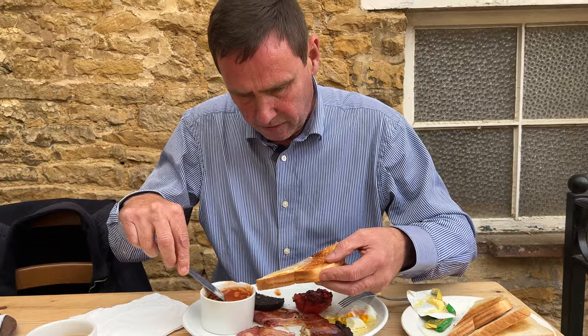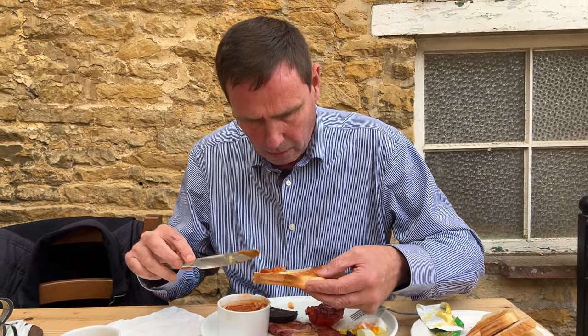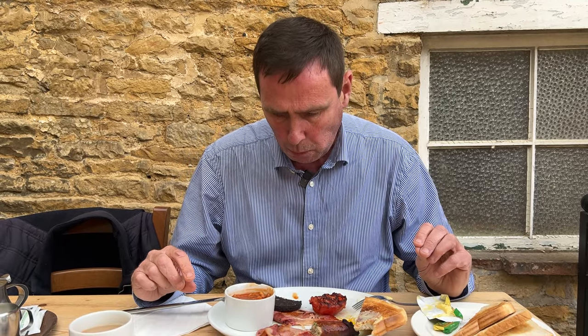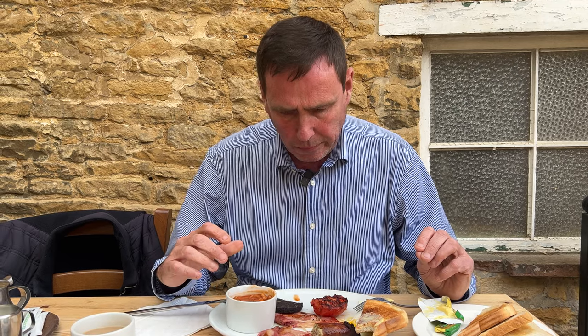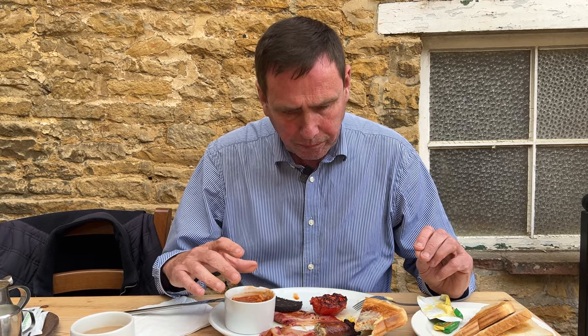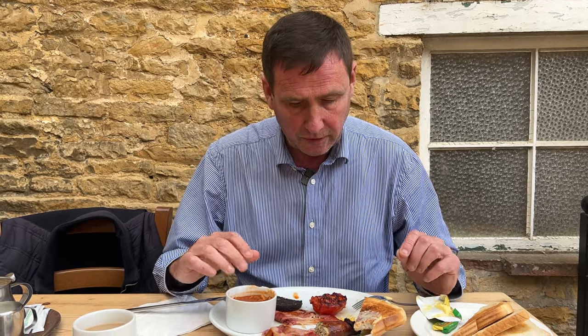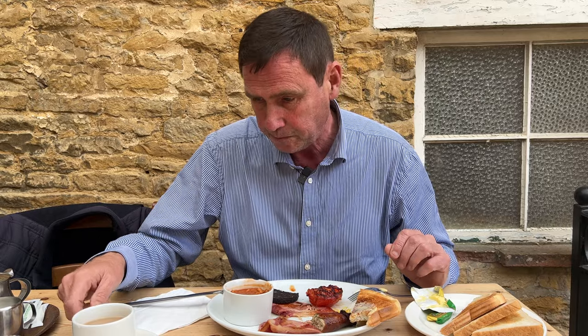Let's try it with some of these beans again. The disappointment I have there is the beans. The tomato sauce is a little bit watery, so a little bit disappointing. However, the rest of this is very good. And I'm gonna tuck in and I'll see you guys when I've finished.